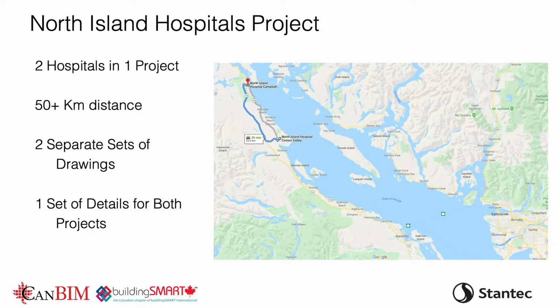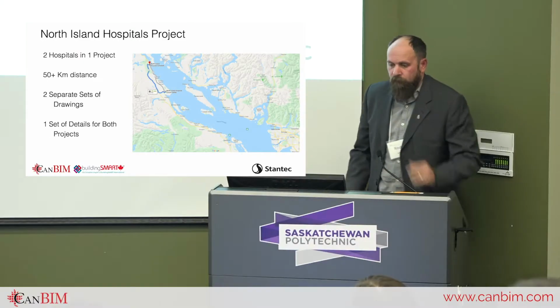So if you don't know where Comox and Comox Valley is, it's on the eastern coast of Vancouver Island, with Campbell River 50 kilometers to the north. You can see Vancouver down here for some reference as to where they are.